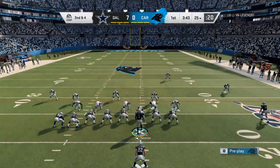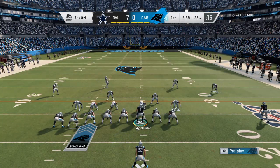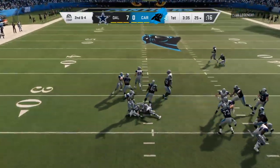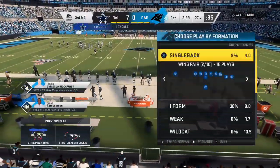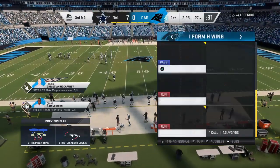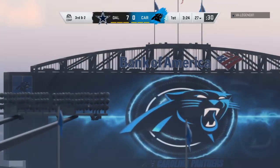The last run got 6. Now 2nd and 4. Newton going to hand it off to McCaffrey. And he's upended after a gain of 2 out to the 27. Typically, we think it's the strong safeties that are better tacklers, especially closer to the line of scrimmage amidst traffic. But in this case, how about the free safety coming up and making the big-time play?